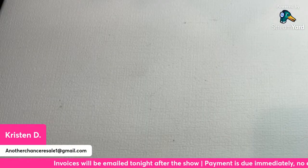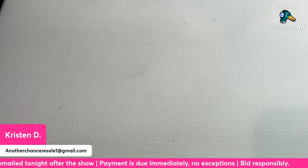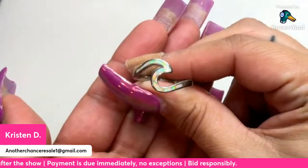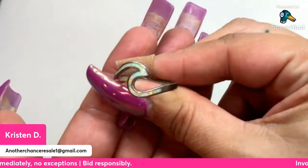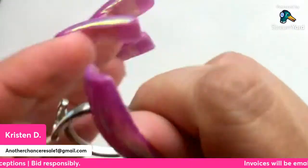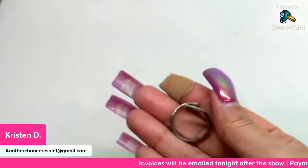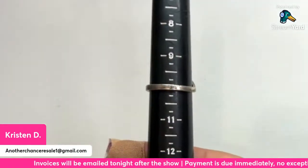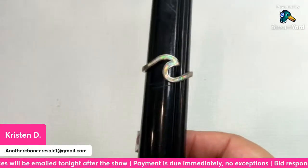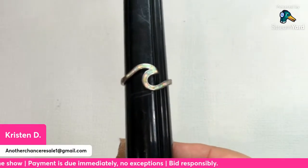Let's do this sterling ring. This one is opal in like a little wave. Natural opal, sterling silver, 925. Size 10. And let's start this at $28.